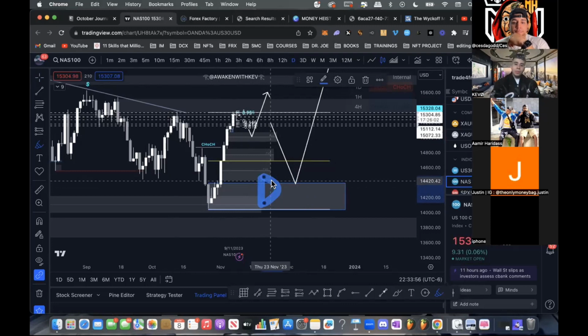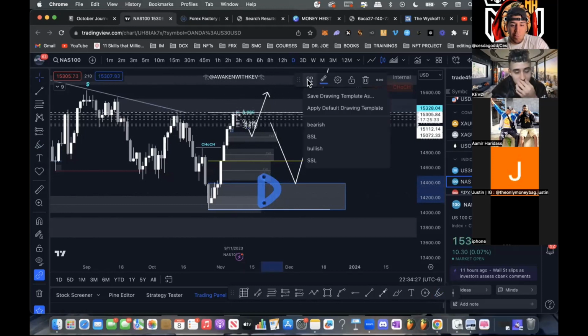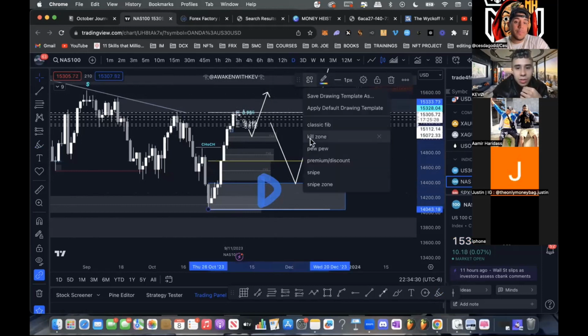And then there's something in ICT terms called PD arrays. Basically that means your points of interest within that discount or premium area. So if we're looking for buys, you just want to wait for price to get into our discounted area and then look for your points of interest within there. So we have an imbalance, and then we have an order block. We want to see price come into there, and then you can even toss in another extra confirmation, if you want to feel better, you can even have your snipe zone as well.